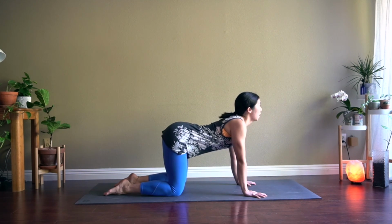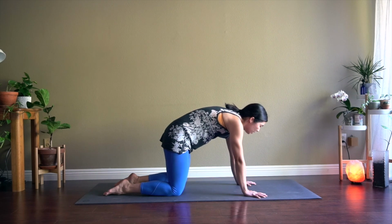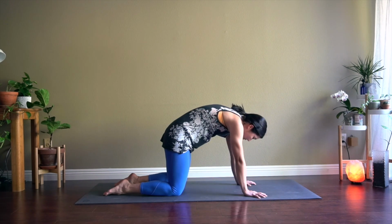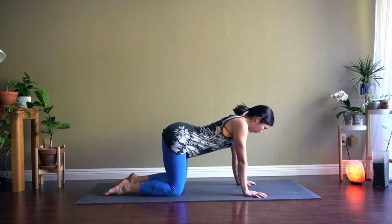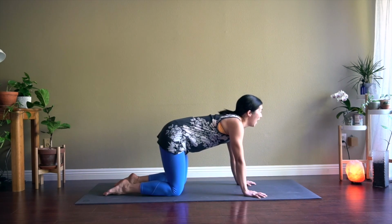On an exhale, going the other direction. So start from the tailbone, moving up the spine. Really finding that lift here in the navel, hollowing out the front body, and bring your chin in towards your chest last. So I like to do these for a few rounds, maybe 8 cycles of breath, every inhale cow and every exhale cat.